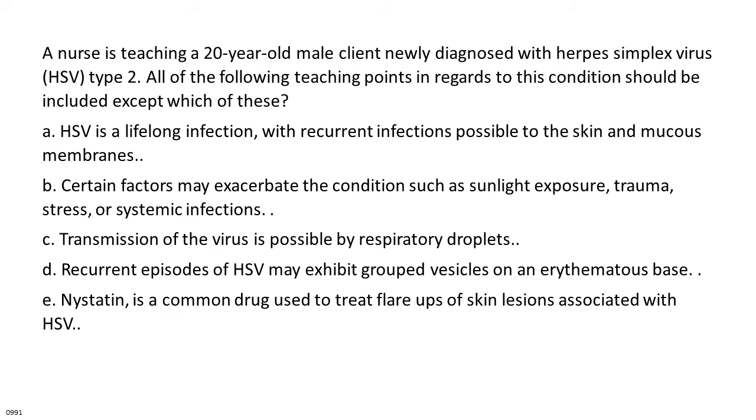C. Transmission of the virus is possible by respiratory droplets. D. Recurrent episodes of HSV may exhibit grouped vesicles on an erythematous base. E. Nystatin is a common drug used to treat flare-ups of skin lesions associated with HSV.